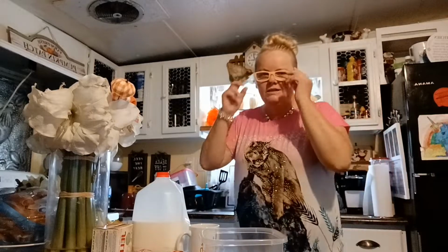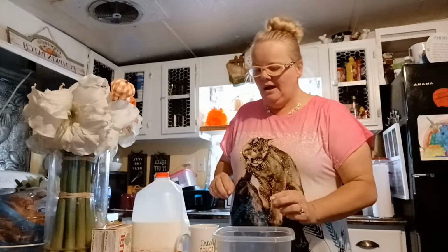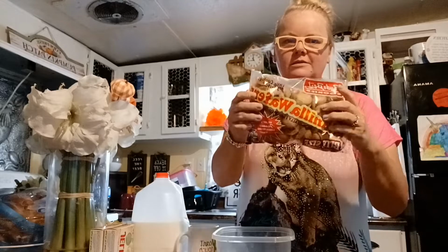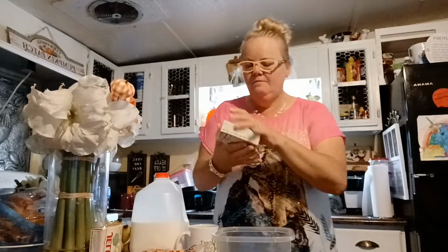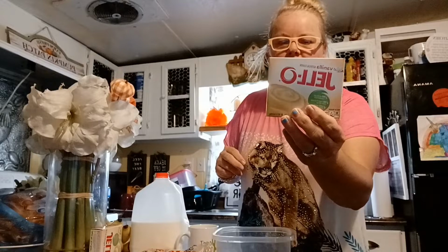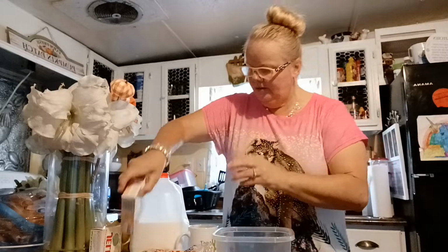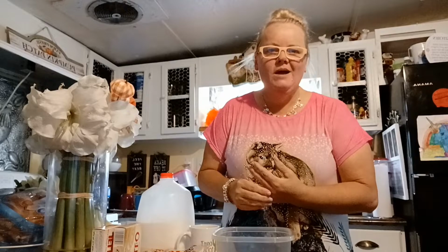Okay, y'all, I moved all my stuff off the stove over there to my counter right here, my island. We're going to make this banana pudding right here. So what you're going to need is some vanilla wafers. I got these. Vanilla wafers are the small ones. And then you're going to need some vanilla Jell-O pudding, it's right here, and we'll go to that next step in a minute. Then you're gonna need your milk, and then you're gonna need your bananas. Also, you can put Cool Whip in it, but I didn't get the Cool Whip. I forgot it today, y'all.